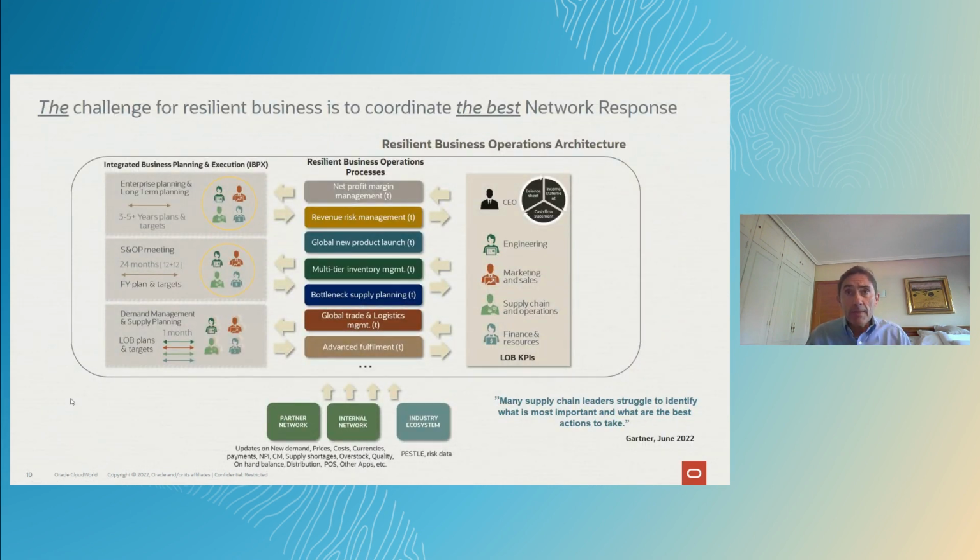So what I want to leave you with is that this resilient business operations architecture could be enabled today by Oracle's portfolio. We have the proper products today to build and enable that, specifically for manufacturing operations, and we have the proper roadmap also. The key question Gartner pointed out in this quote is that many supply chain leaders struggle to identify what is most important and what the best actions to take are. We know how to help you answer that question when it comes to tackling disruptions going forward.